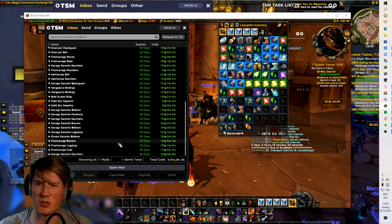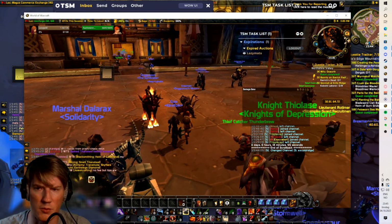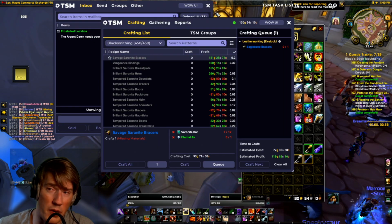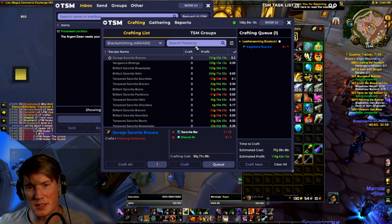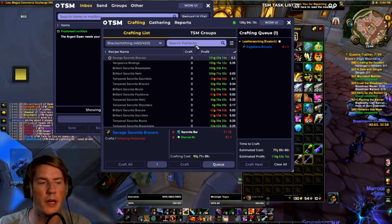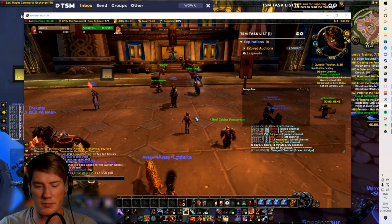The number of people willing to drop like 200 gold on Vengeance Bindings for their pre-BiS, that's like every plate-wearing player in the game. The amount of people willing to pay 14,000, 15,000 gold for Darkmoon Card: Greatness this week, that's a much smaller group, right? Obviously. So that's the point.